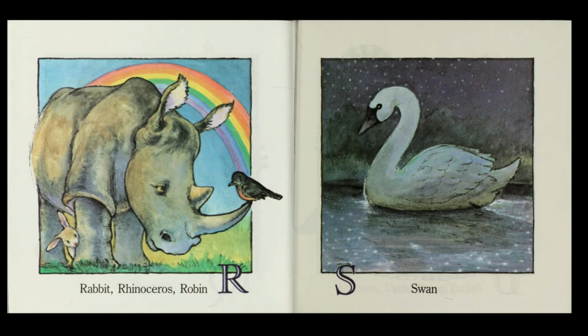The letter R makes the R sound, like rabbit, rhinoceros, and robin. Can you find the rabbit, rhinoceros, and robin? Can you find other things that start with the R sound?